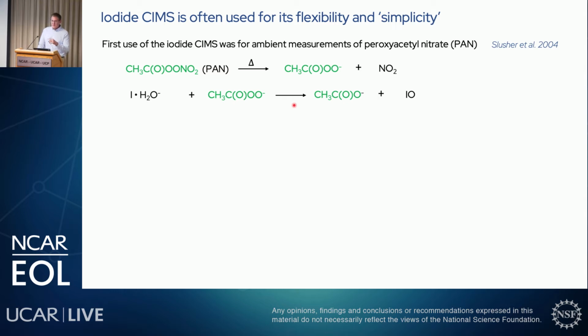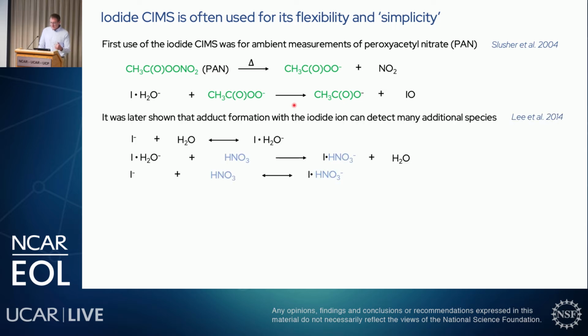It also happens to be how we ended up developing the acetate SIMS, was dirty chemistry in this scheme. We still use this today to detect PANs with this instrument, but since then we've realized that the iodide SIMS has a lot of application with other trace gases in the atmosphere.